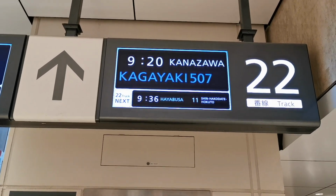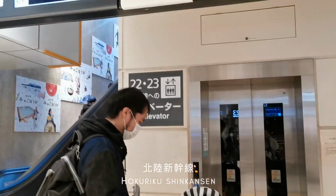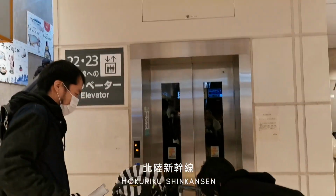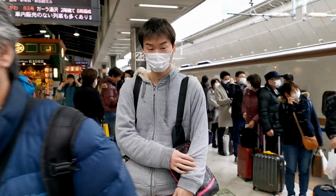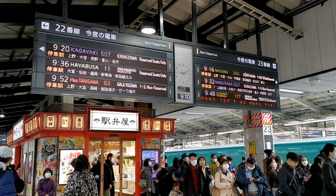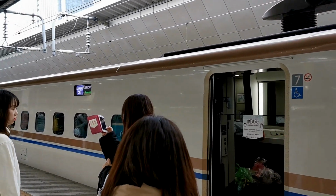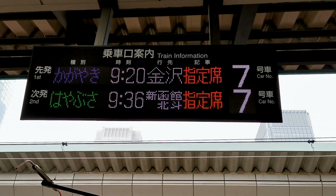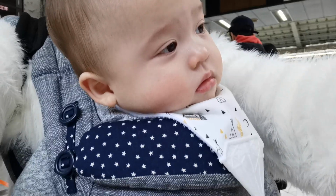We are at Tokyo Station nice and early on a Saturday morning to take the Hokuriku Shinkansen to Kanazawa. This train line only started operation in 2015 and connects Tokyo and Kanazawa in just under 2.5 hours. Because it's a long holiday in Japan, as you can see the station is quite crowded. I'm glad I reserved my seats in advance since the train was completely full.